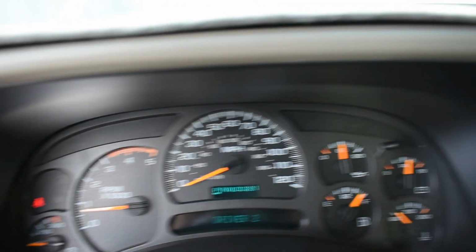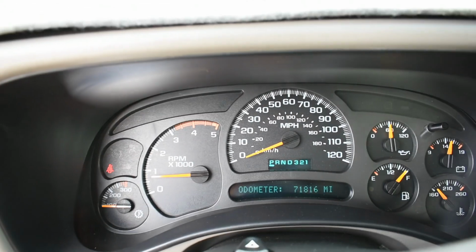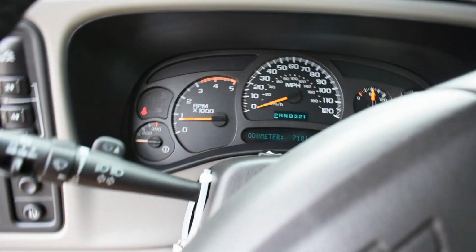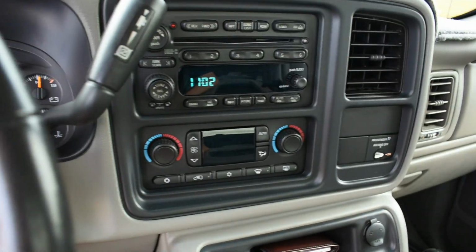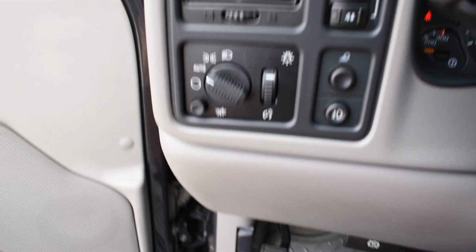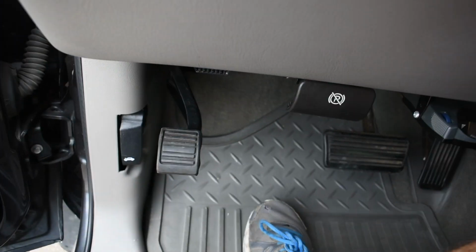All the gauges work great here. There's the mileage. 71,816. This is a low mileage truck. Awesome thing is, most of those are highway miles. One other thing is this parking brake. It just goes straight to the floor without doing anything. So I gotta be careful where I park sometimes, because that is basically useless for a truck this size.